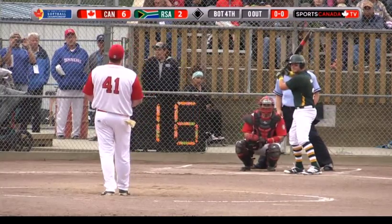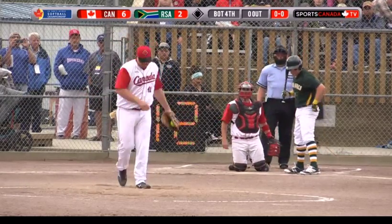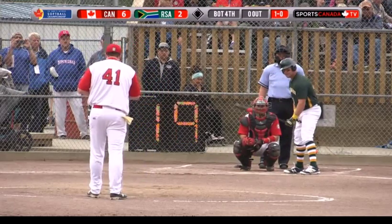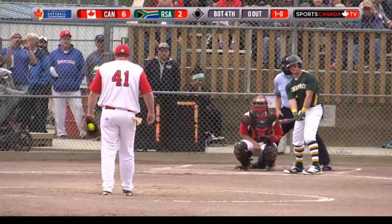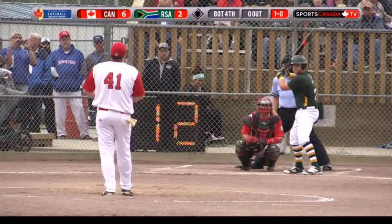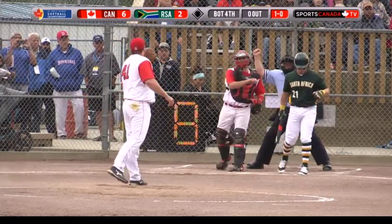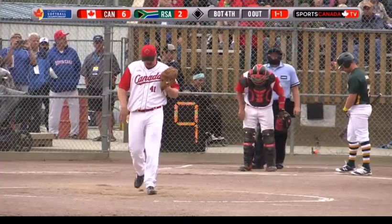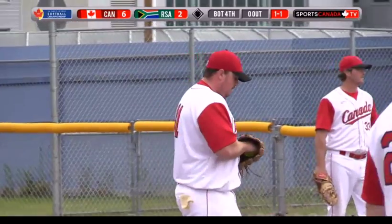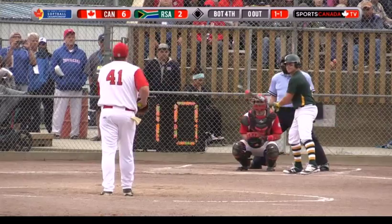Pitching change for Team Canada, as you see number 41, Justin Schofield on the mound. He comes on in relief from Colin Walsh here now in the 4th inning. Ryan Boland checks into the ball game behind the plate for Brian Avery. So a different look from Team Canada as Justin Schofield, the hard-throwing righty, gets up after you. And the veteran Boland will call the pitches behind the plate.